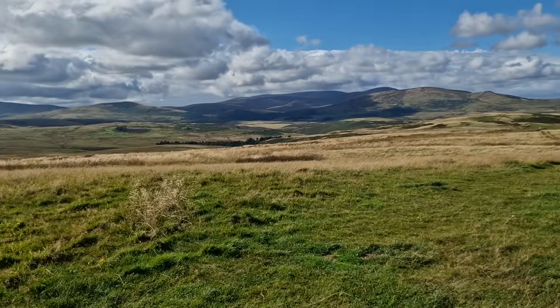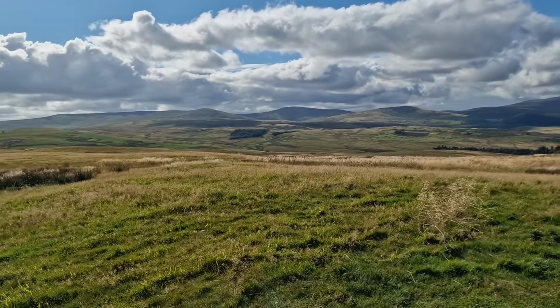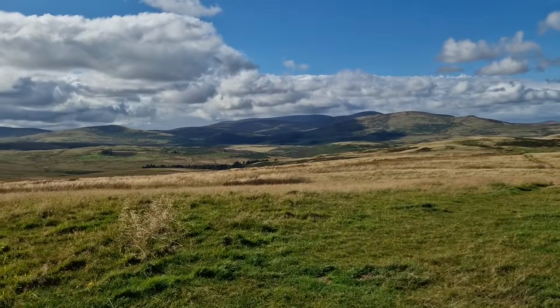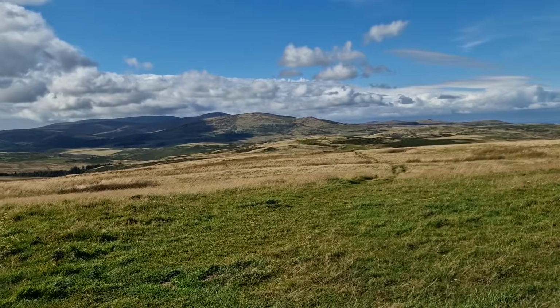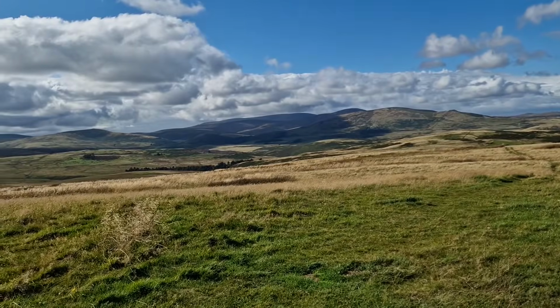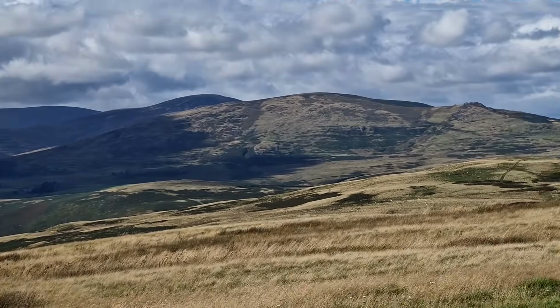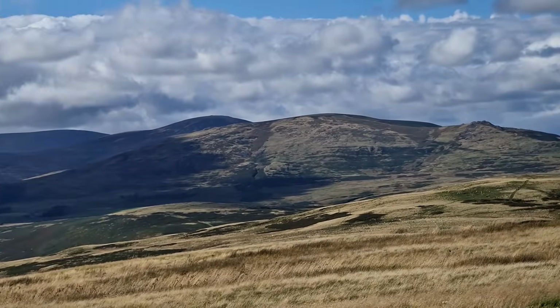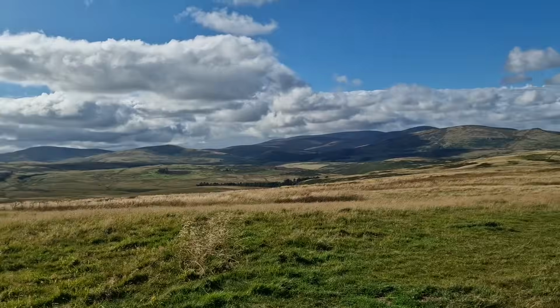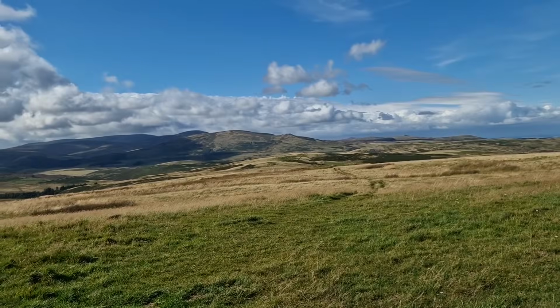Ooh, the Northumberland Park. So these mountains, the Cheviots, behind us, behind you. Yep. The Cheviots. Okay, hills. Oh, the Cairngorms are equally flat once you get up to them, what they consider mountains.